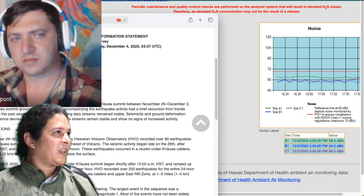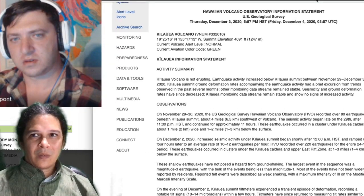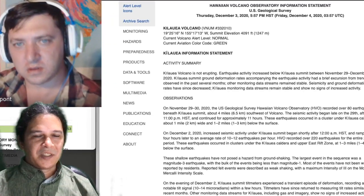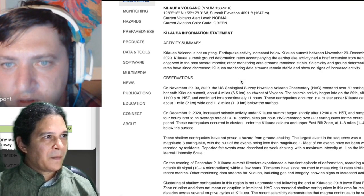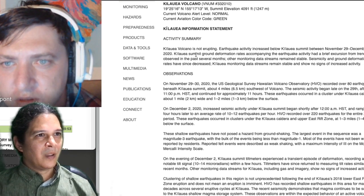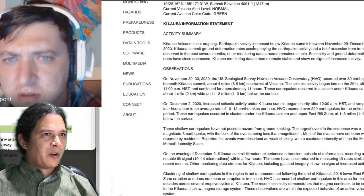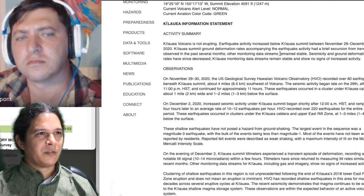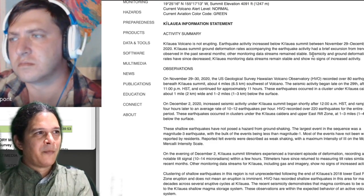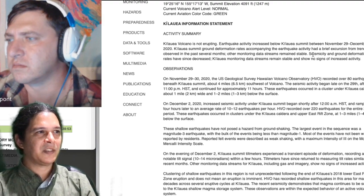All right, we got some late breaking news here. USGS has released a statement, and I'll read it to you guys. Volcano is not erupting. Increased activity below Kilauea between November 29th and December 3rd. Ground deformation rates accompanying the earthquakes had a brief excursion from trends observed in the past several months. Other monitoring data streams remain stable. Seismicity and ground deformation rates have since decreased. Monitoring streams remain stable and show no signs of increased activity.